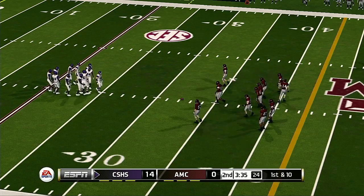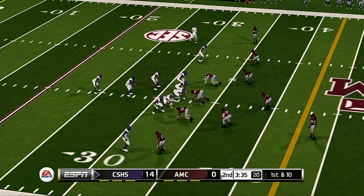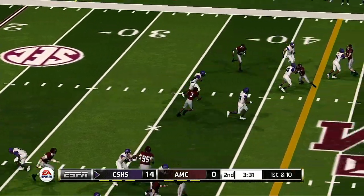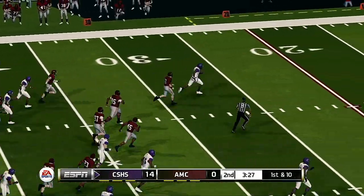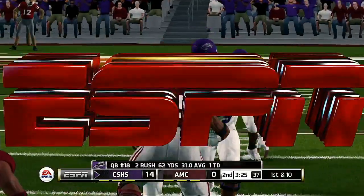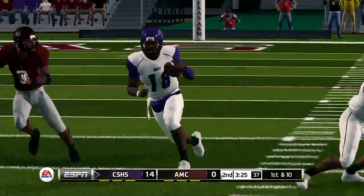You think about the challenges these two teams are facing. On one side, you've got to find a way to keep building on your lead, and on the other side, you've got to find a way to get back in it. Here he goes. To the 20. And he's brought down at the 12-yard line. That makes it 1st and 10.